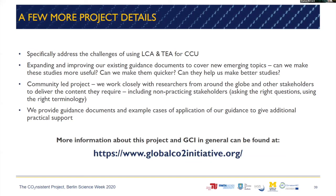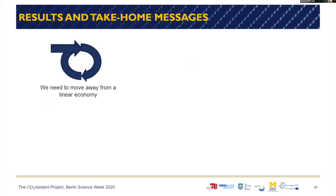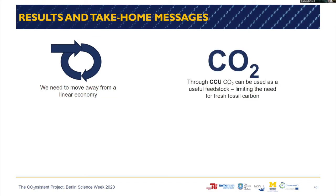So just quickly to go over the results and take home messages. We need to move away from the linear economy we have currently. And one way to do this would be to start using carbon dioxide creatively, using it as a carbon source and thinking of it in that sense. And through CCU, we can do this. We can use carbon dioxide as a feedstock. We have to be careful how we do it, but ultimately CO2 doesn't have to be the villain in this story.